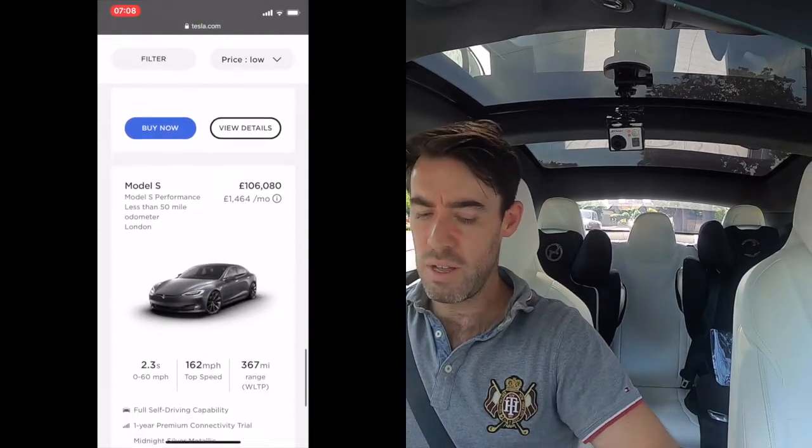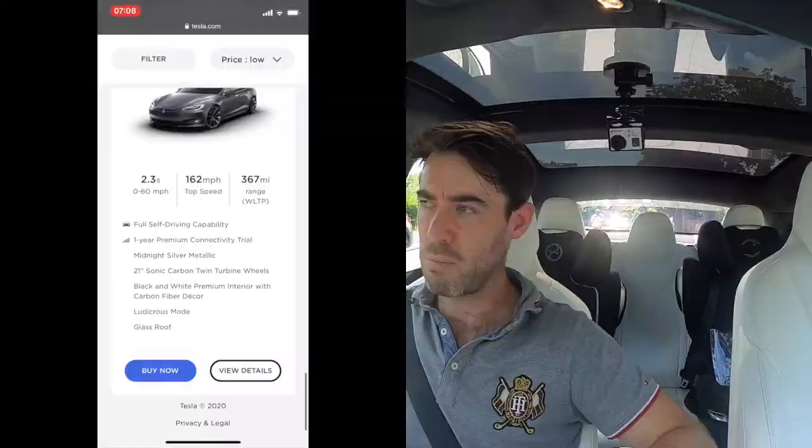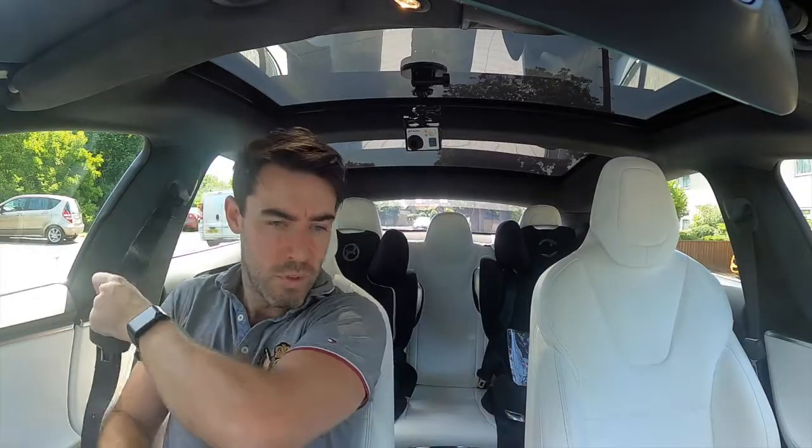So park it up, it's silent, but you just press the P to stop it. Oh, and then you take your seatbelt off and it goes into park as if you're getting out of the car.